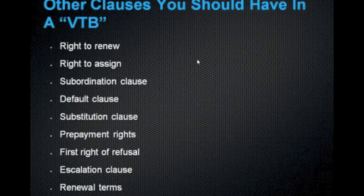You might want to have an escalation clause, meaning that the interest rate will go up, or it could be, listen, the interest rate will go up within time. Every year you might be able to lend me another $5,000 and so on. And you want to know what your renewal terms will be. So what will be the interest, if there's a fee, how long. So these are the clauses that you want to put into a vendor take-back mortgage.